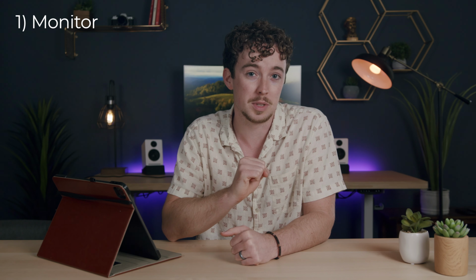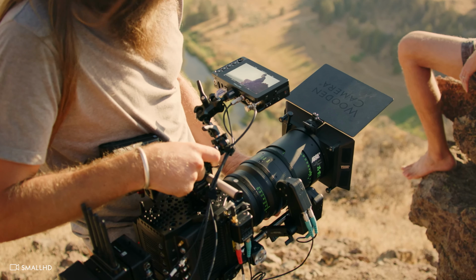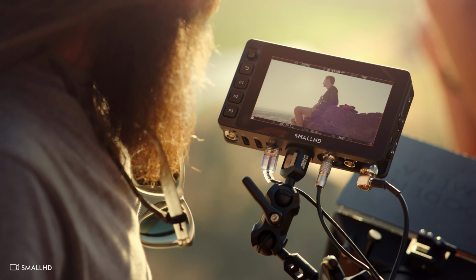Okay, so you've got a fancy camera. You're all excited to shoot, you take it out of the box, slap on a lens, run outside, and you can't see the screen because it's a sunny day. Or you're like me and you're trying to see what your shot looks like while you're in the shot and your camera has a fixed screen. That's where my first recommendation comes in. The humble video monitor punches way above its weight in terms of usefulness.